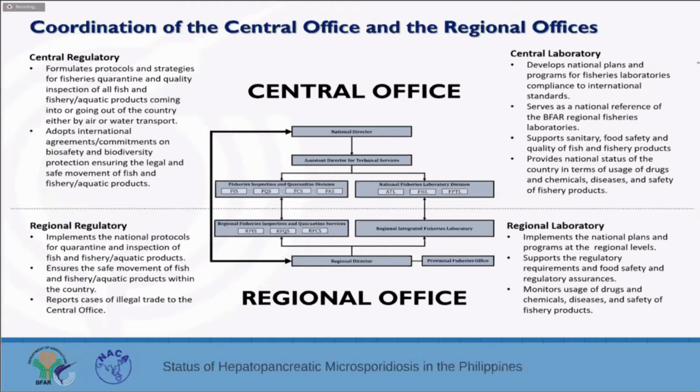And the regional laboratories serve as our arm in the implementation of national programs throughout the country. They implement national plans and programs at the regional level, in their areas of jurisdiction. They support the regulatory requirements and food safety and regulatory assurances, and that includes transboundary movement requirements. They are the ones monitoring the usage of drugs and chemicals, and also conduct disease surveillance in the region, and provide services for ensuring safety of fishery products.